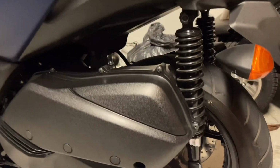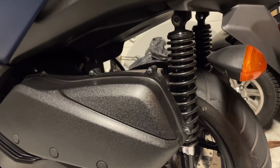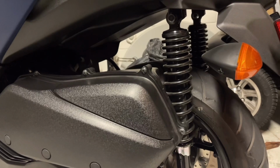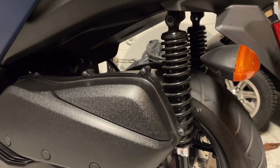The weakest link has got to be the rear suspension. It may be adjustable, but it's overall just too stiff and has really poor dampening. I did put it on the stiffest setting for about a week to help break the spring in, and that did seem to soften it up a little bit.